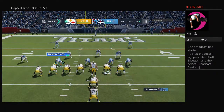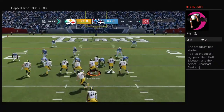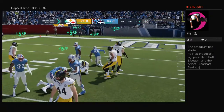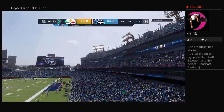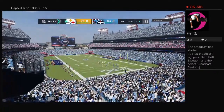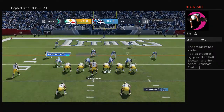So the ball down to the 16 here for 1st and 10. They run for the first time with Benny Snell, and he'll go down here at the 12-yard line. They give him 4 yards there. It'll be 2nd and 6. 4 yards on the pickup. 2nd and 6 at the Titans' 12-yard line.